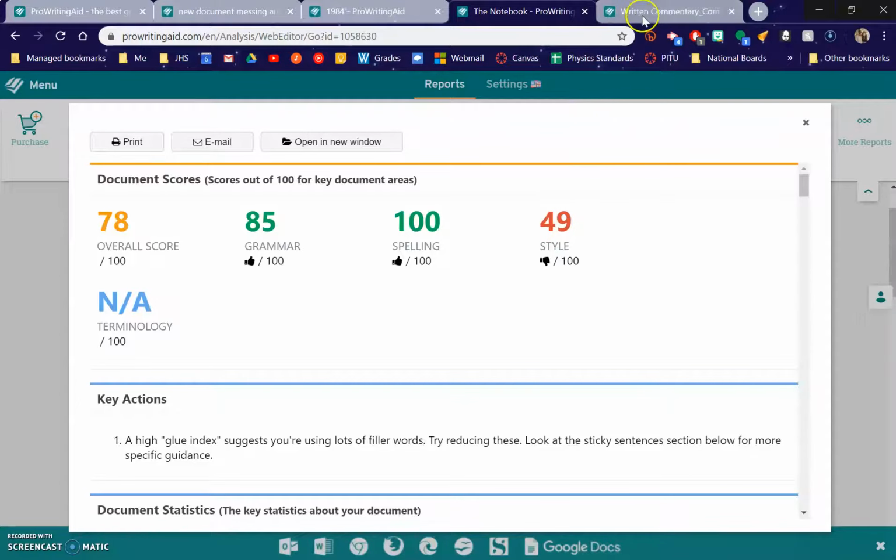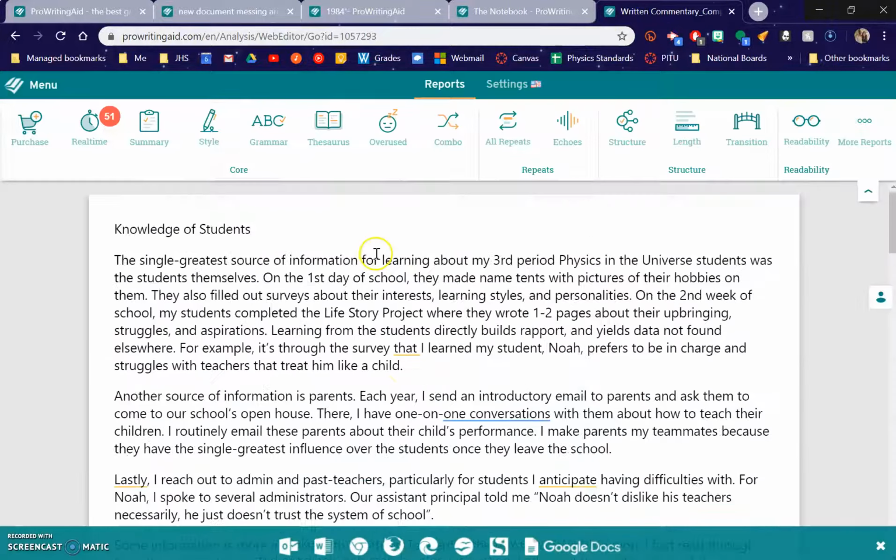Now, I really want to bring your attention to this. This is my writing for my national board. Apparently, I have quite a lot of work to do, but I want everybody to notice that I actually have the same style as Nicholas Sparks. So go me. Anyways, I'm going to show you all some of the analytics that it can do.